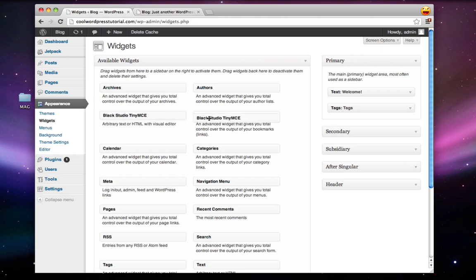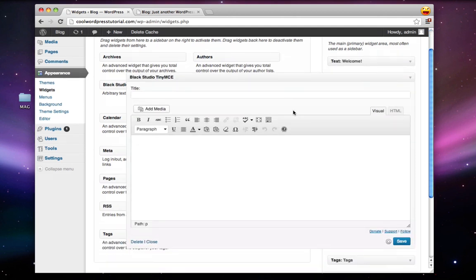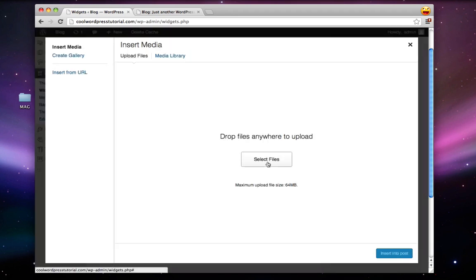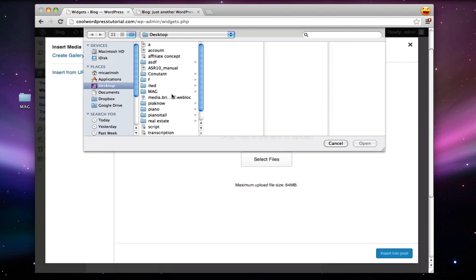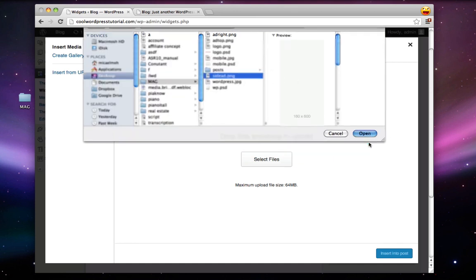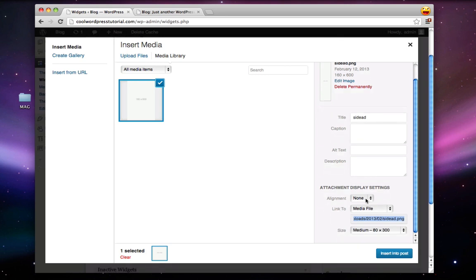right here. So if we drag that in right between the text and the tag widget, we can add a title called Advertisement. You can also choose not to add a title at all. And I will click Add Media, and I'm just going to add a placeholder for my advertisement widget. So I will go to my folder, and it will be this one right here, I believe. Yes.